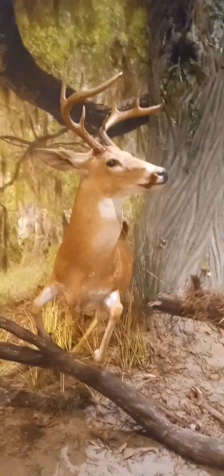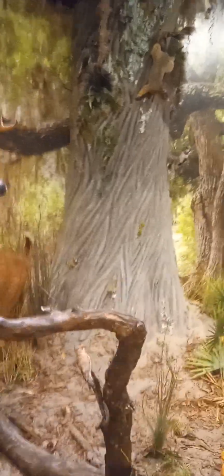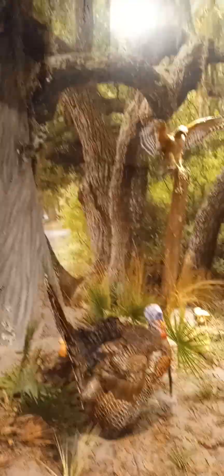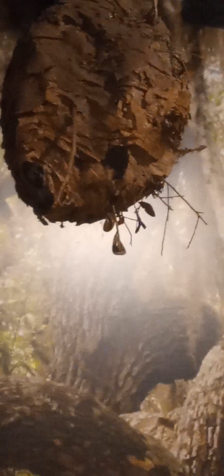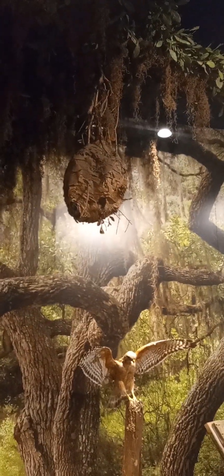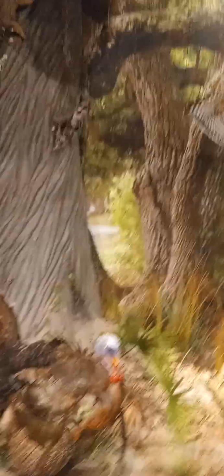Okay, here's some more stuffed animals for all you hunters out there. Look at the bee. Is that a beehive up there, or is that a wasp hive? I don't know. Yeah, some kind of hive. I don't know if it's bee or wasp. This is a prize gobbler. Six species of wild turkey.